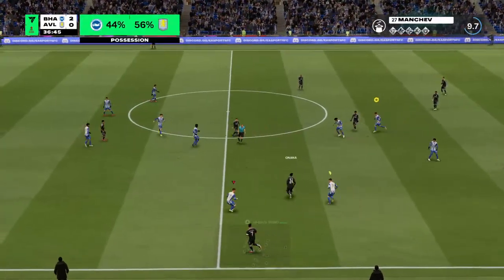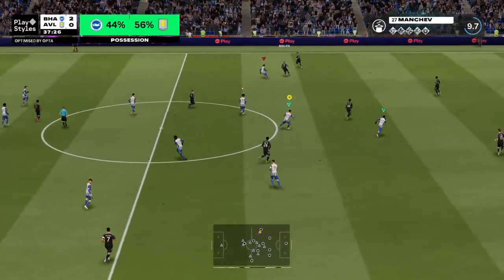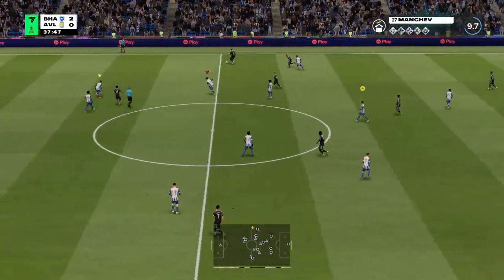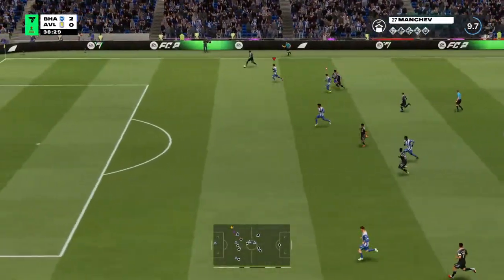Well, as the stats tell us, Brighton have been second best in terms of possession, but their speed of attack when they win the ball back has been breathtaking. It's been a really good performance from them so far. Well, that's right, preserving the lead and doing it really well.